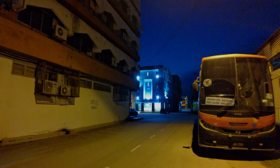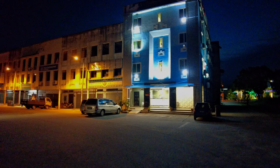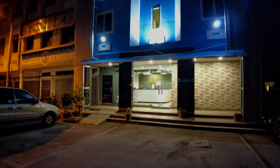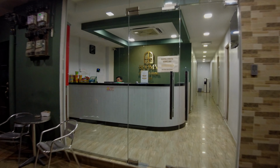I need to walk this dark lane, which I think is probably not an issue for me, so long as it's cheap. I probably get to save about 40 ringgit. Right, so this is where I'm going to stay for tonight. I booked it at 25 Singapore dollars. All paid for. I just need to show up.